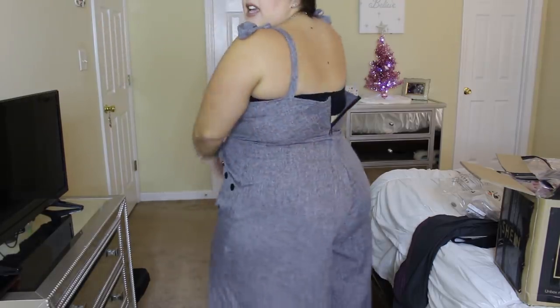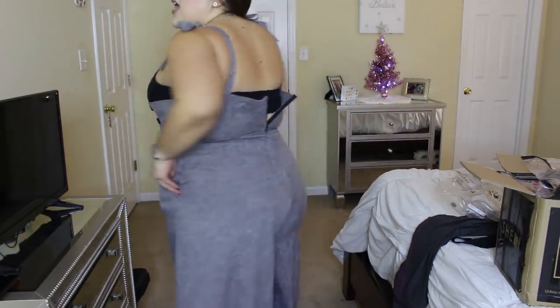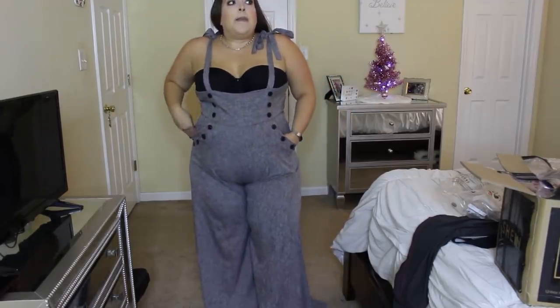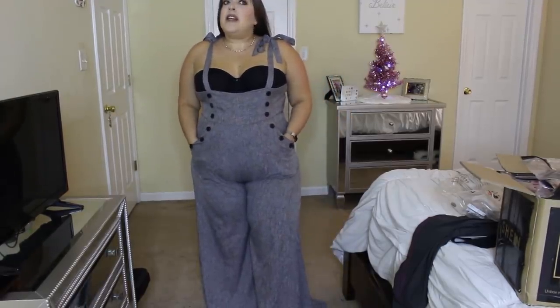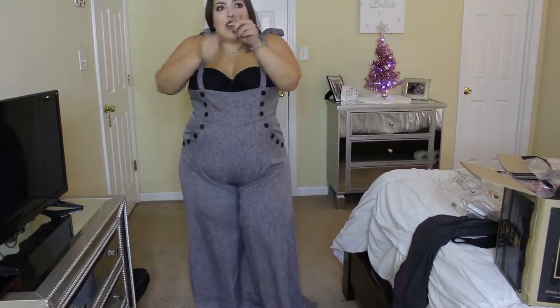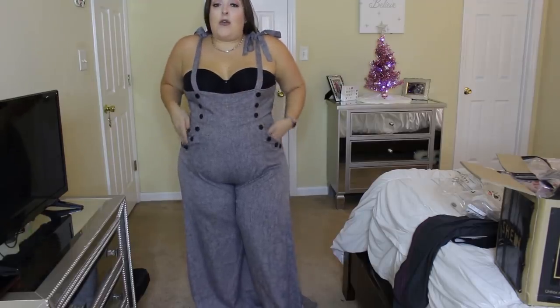And I can't get the back zipped up. It's not because it doesn't fit. It's because the zipper is really flimsy. My son and I just tried, he was holding it together while I was trying to zip, and I was like, I don't want to break the zipper, so I'm just gonna leave it at that.